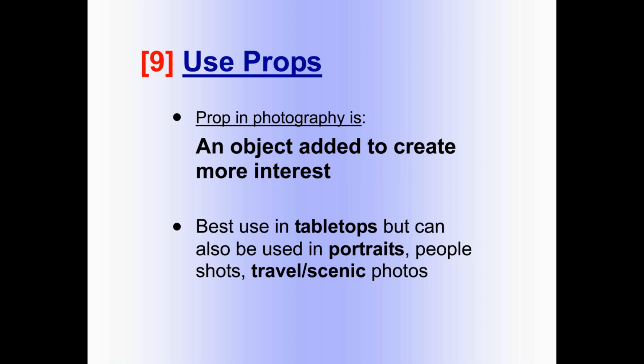Okay, number 9. Use props. What is a prop? A prop in photography is an object added to create more interest, right? Something that you deliberately added to the picture. Now the best use is in tabletops, but I'll show you how you can use it for other things too.